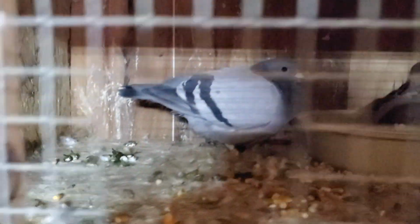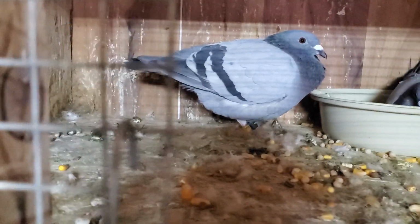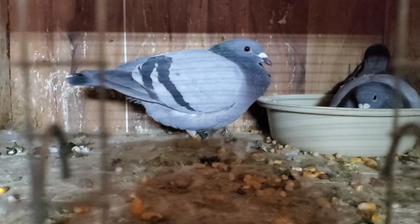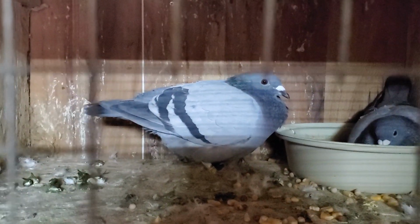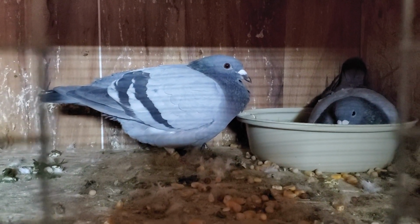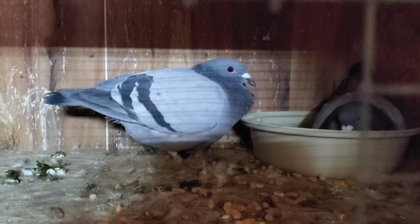Let's take a look at these guys. There's another pair of blue bars, both of them Adrian, both of them young birds. So yeah, I don't know way too much about his birds. I have most of it written down, but did not get a chance to memorize it yet. All I know is all the birds that I got from him are excellent birds that have had great results racing this year. So we'll see and hope that carries over to their offspring.